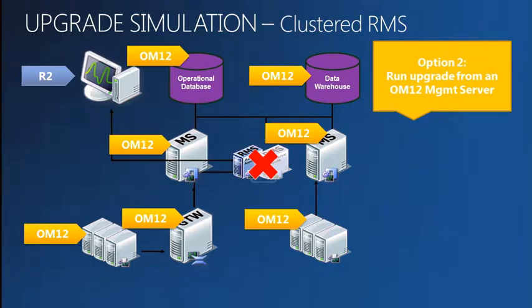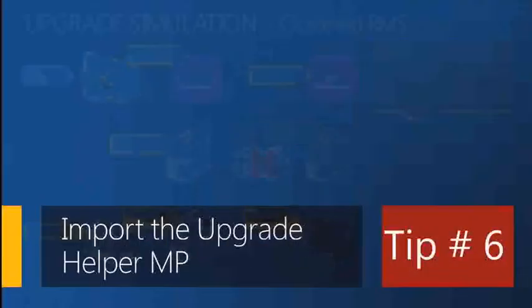So that's when you can decommission the clustered root management server from your environment. That's how you do it. Leave it to the last root management server. You set that flag. It'll update the database and data warehouse. And then you can decommission the clustered root management server. And then with the console, you'll go and uninstall the console and install the 2012 console in your environment.